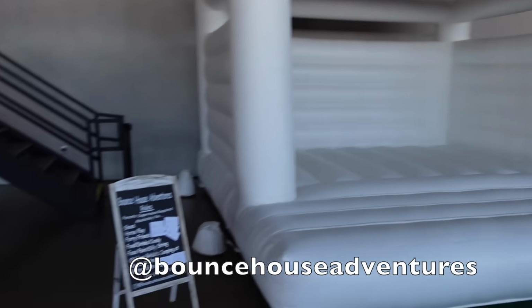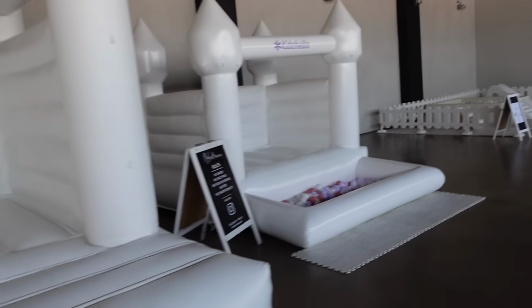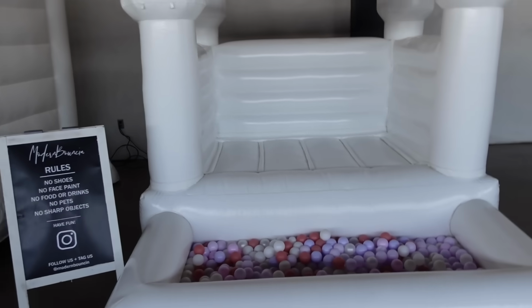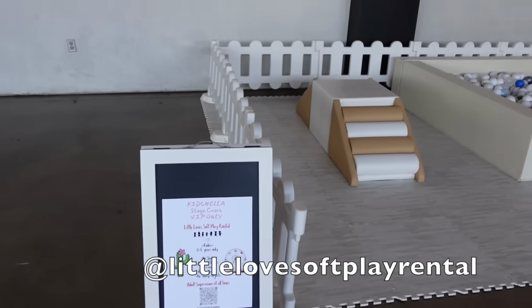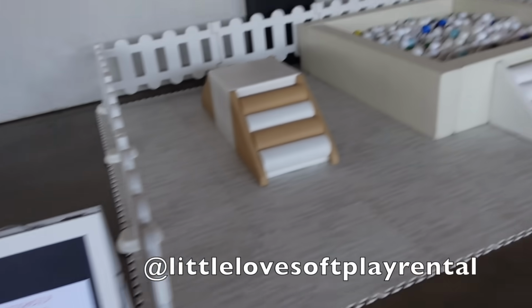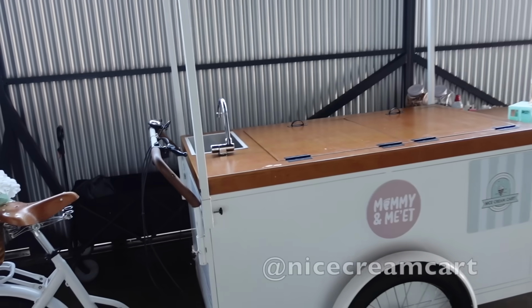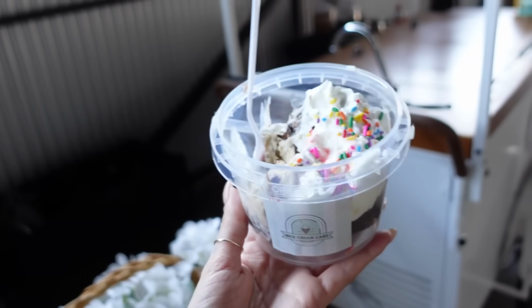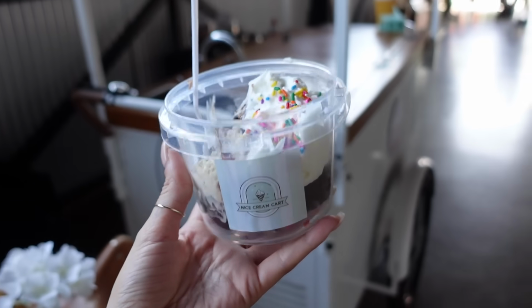We have a bounce house for bounce house adventures, for the big kiddos. Then for the little kiddos, we have the modern bouncing with the little ball pit, a small mini one. And for the other small kiddos, I love how everyone customized it, we have a little soft play as well. We have the ice cream cart by Nice Cream Cart. You can tell it's really good, guys. She's halfway done. Look at how yummy.